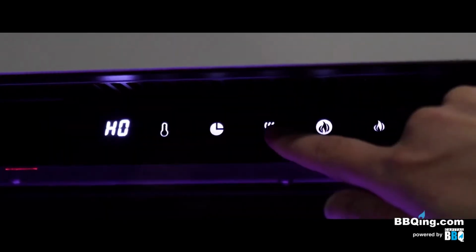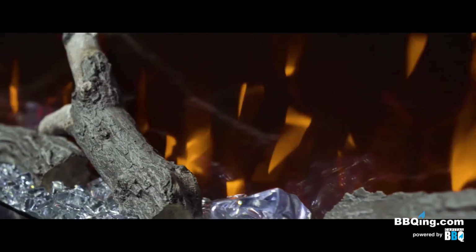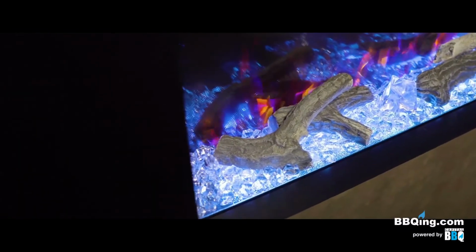Effortlessly control all the features using the handheld remote control or the touchscreen control panel with motion proximity sensor. Countless features including a variety of flame color settings with brightness adjustment options, 13 color top lights, and 13 color ember bed lights for unlimited possibilities.